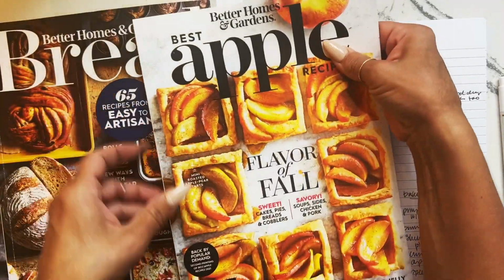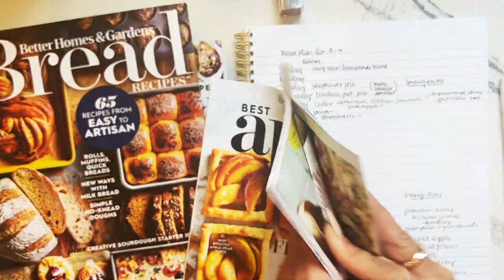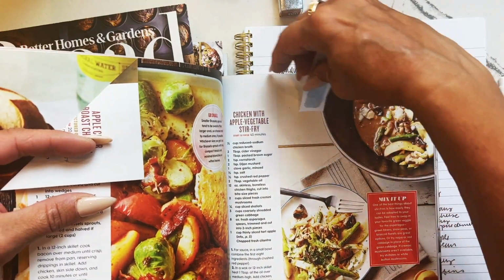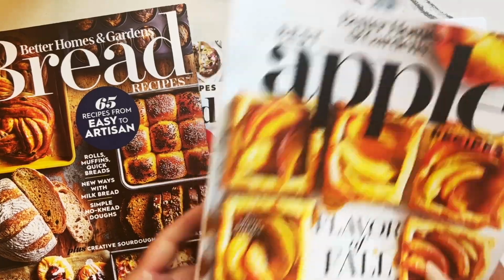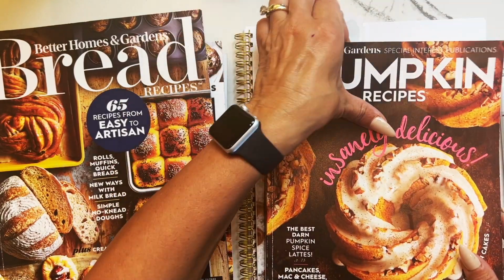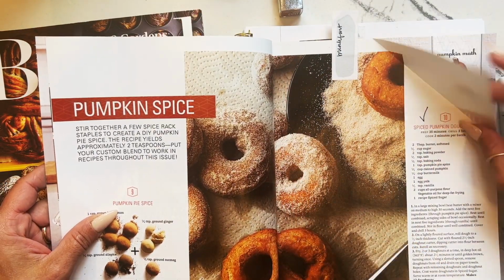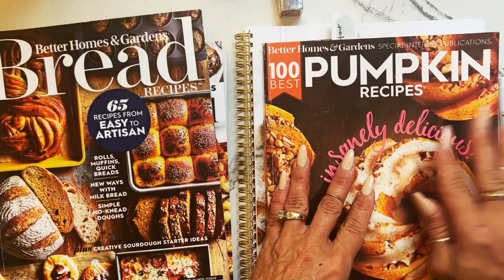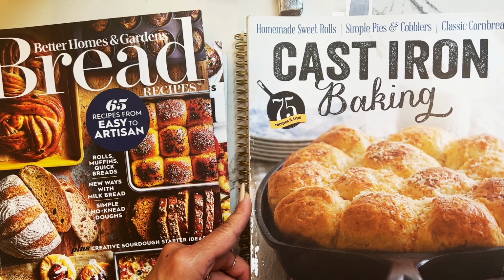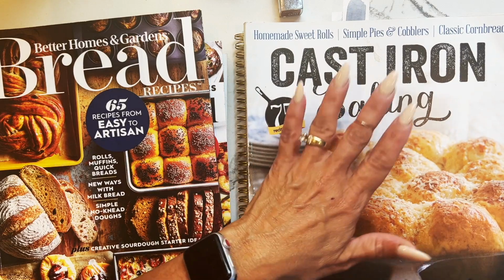So here's some of the yummy books I found. I've got apples. I flagged these. This is supposed to be a little sticky at the base. Just kind of doing that, and it's just for this week, but I have this one in here. This is 2018, but I have these spiced pumpkin donuts, so I'll make these. I've made these before. And I loved this. This is cast iron. My gosh, this is 2016. But I save these because these are ones that I cook from a lot.